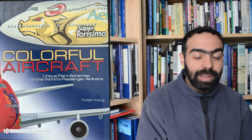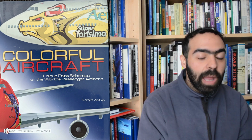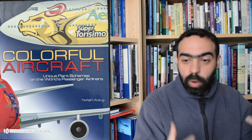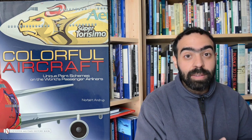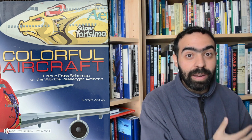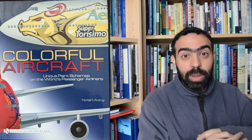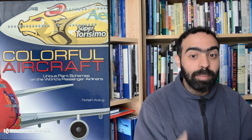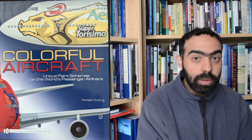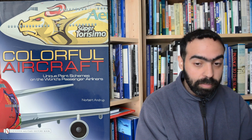With books such as this, you always want, why didn't they include liveries of certain airlines or other retro liveries? And I always have to take a step back and realize that this book started life in 2008, and this edition dates from 2010. So we have a decade of additional liveries and schemes that could be updated and included. So there's plenty of room here for expansion.